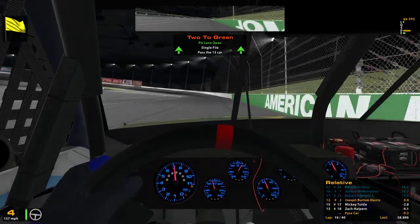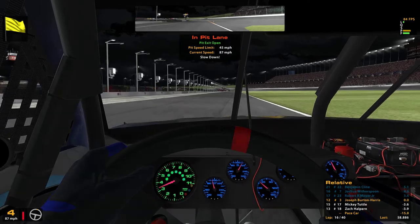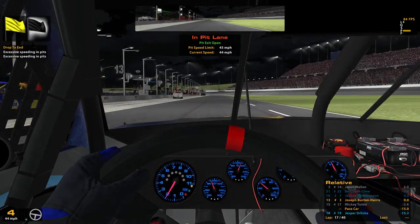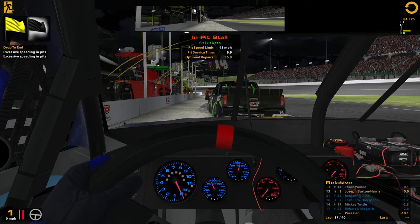Our straight line speed's gonna be shit. Engine damage. Oops. That was a bit of an excessive speed. Fucked. Come on. Get it fixed, get it fixed, get it fixed. This really does suck. I hate the iRacing damage model with a passion. We're done. Get going.